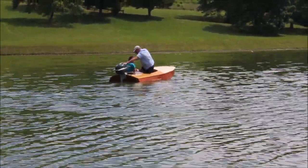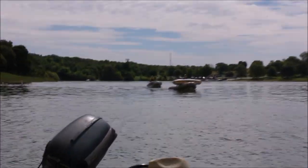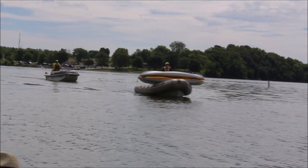Yeah. You got it. What is this? What is that? There's like a dinghy. What is that? A dinghy and a boat. Yeah, it's literally a dinghy on a boat. This is pretty interesting, actually. I think these are another rescue crew.